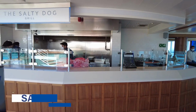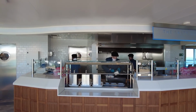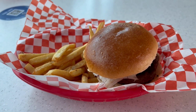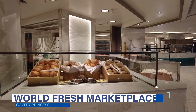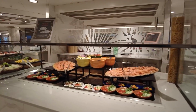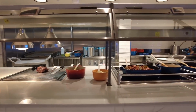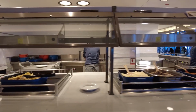Also near the pool is a Salty Dog Grill. Like many Lido decks, this grill serves up freshly prepared hamburgers and hot dogs, in addition to other items like tacos and chicken sandwiches. Lastly, the World Fresh Marketplace is a ship's buffet. This venue is open from 5:30 a.m. to 10 p.m. daily. Serving breakfast, lunch, snacks, and dinner, you could always get something to eat on Discovery Princess.